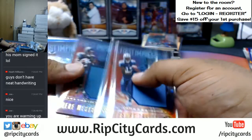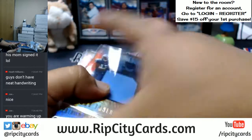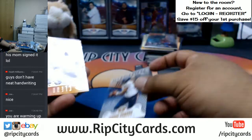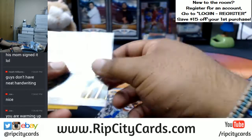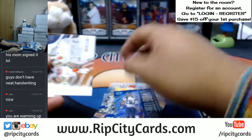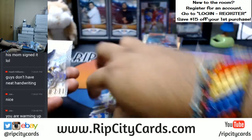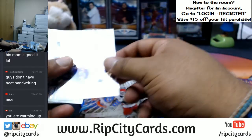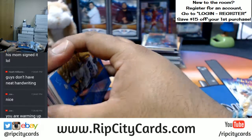Here I have patches. Just make sure I don't have any double teams on here. Nope. Okay. All these are inserts. Make sure I don't have any matching number inserts in this. So far, so good. Never hurts to double check. Make sure this stuff goes out to the right people. Alright, nothing there. Alright, so we're good to go.